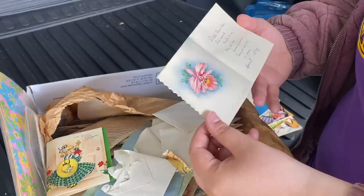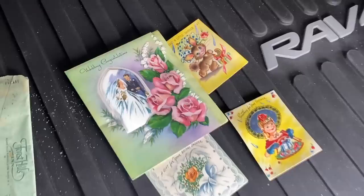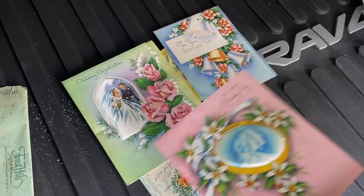A lot of people got her percolators. She must have had over 5 percolators from her wedding shower. So here's some from her shower, and then there actually are cards from her actual wedding day, which are really cool. Really cool. And one of my favorites is right here.